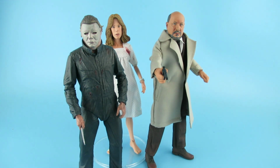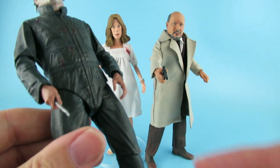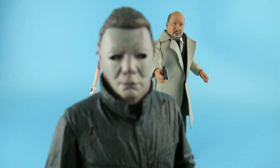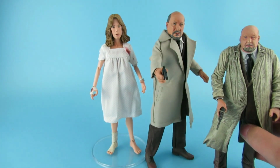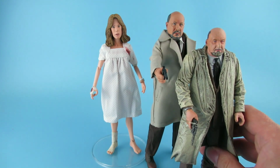Obviously these are the material ones, so I guess to go with these I have to find the material version of him, which, yes, is another very expensive figure. I don't know, but I shall take that out and put that safe while I also show you that I have the original Dr. Loomis that came with the Night He Came Home figure.